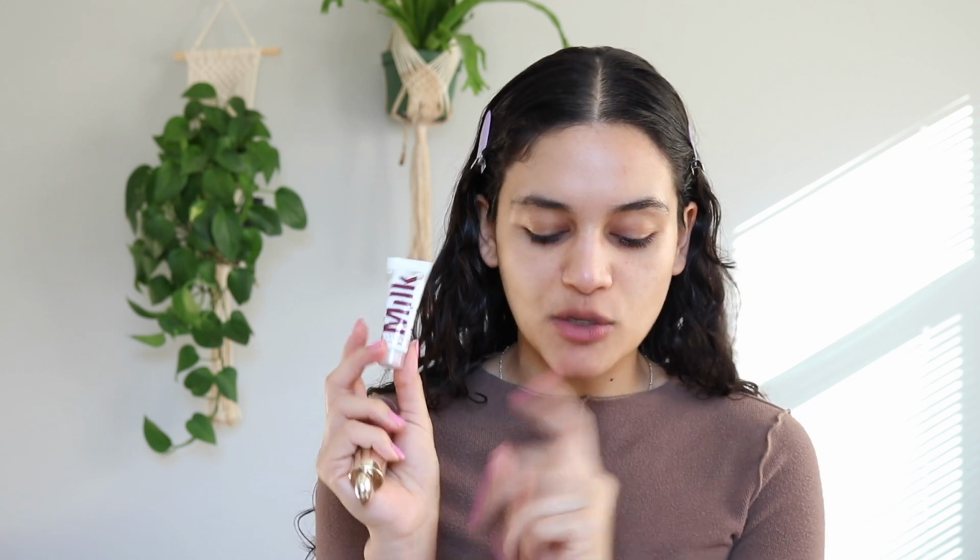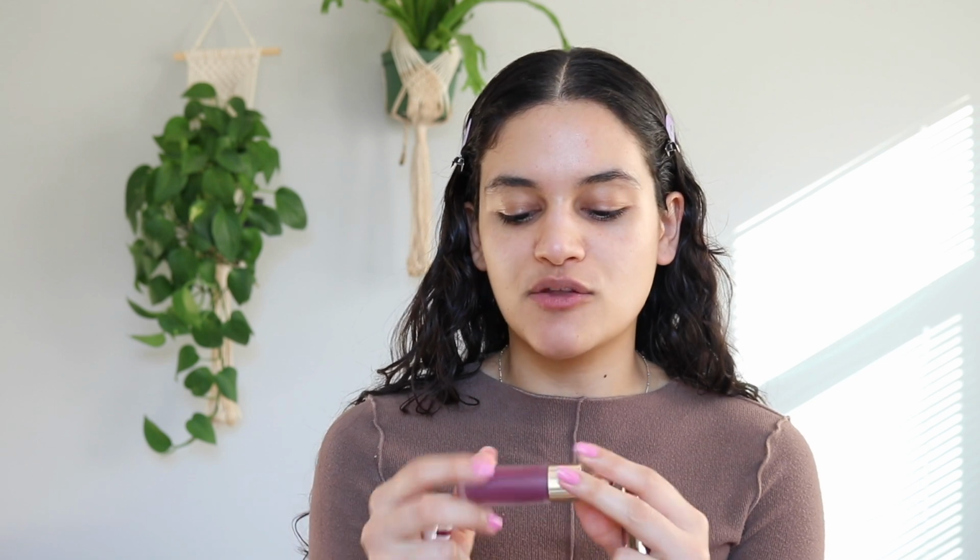This one's super cute. It's a little bit sheer and kind of gel-like, so definitely a different texture than the Rare Beauty one. The Rare Beauty one is a matte finish, which I kind of have a hard time blending out fully and looking nice and soft on the face.